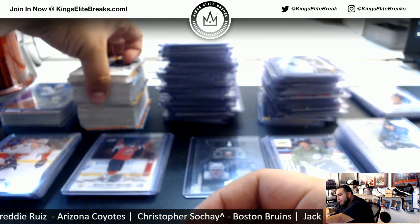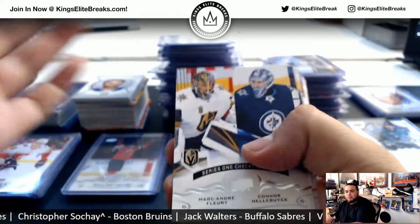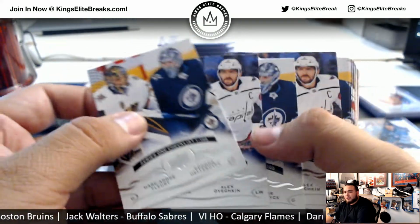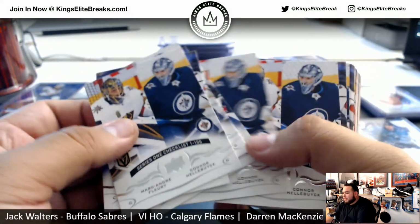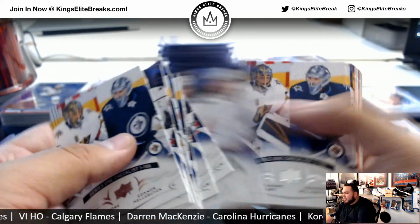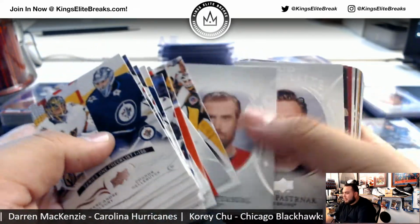So to start off, of course, nothing but base will ship. A lot of these checklist cards have multiples, so I'm just gonna give out as many as possible to these two teams. There are multiples. Of course, there was only one. I'll do a randomizer, but here are a ton of these inserts that will ship. All the Young Guns years, portraits, stuff like that.